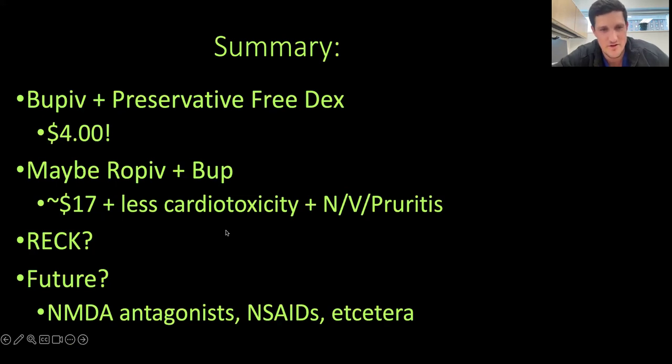But the one thing I really wonder is, if we're going for what we think may be the best duration and minimizing LAST and cardiotoxicity, Ropiv and buprenorphine is only $13 more and has minimal extra side effects. So I'm wondering, is that a reasonable direction to go in terms of an ER realm? Alternatively, should we just jump on that rec train? There are a lot of other agents floating around, but there's not a lot of literature on those. So I'm curious, does anyone have any thoughts about doing the Ropiv and buprenorphine combo?